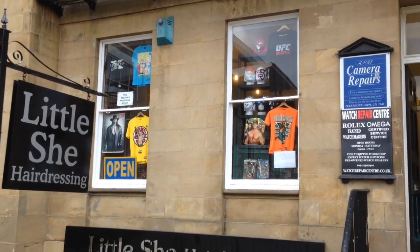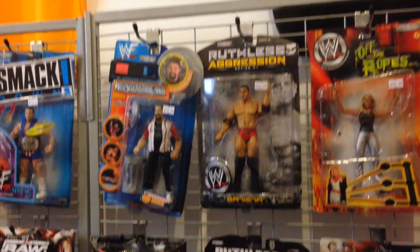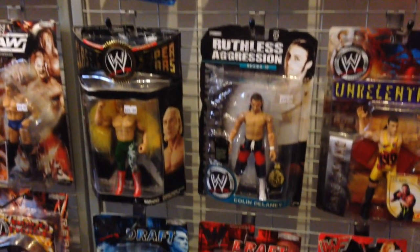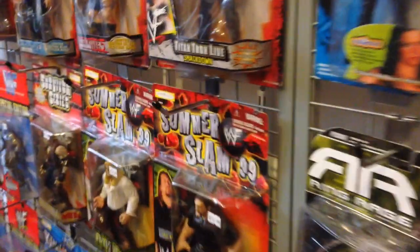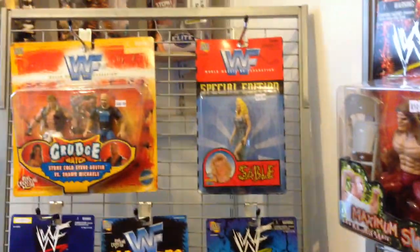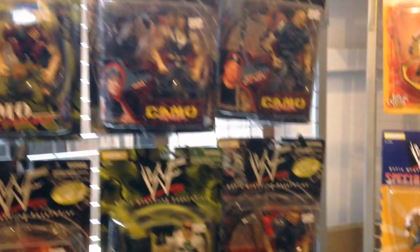So I've left the con and ventured into Newcastle city centre and stumbled upon this wrestling store. Wow, everywhere I look, in every direction, I'm being hit by a blast from wrestling action figure past. It's like a museum, and with price tags to match actually, you'd think they've discovered some relics from Tutankhamun's tomb with some of these price stickers. I mean, I love Sable as much as any man, but I ain't coughing up $29.99 for an action figure of her from 1997. In fact, the only realistic price tags are those Maximum Sweat action figures, $7.99.